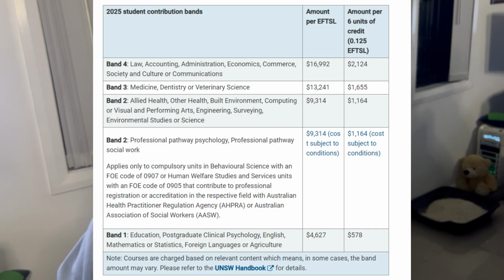University subjects from a cost perspective are broken up into 4 bands. Each institute will charge their own amount per band. They're roughly in line with each other, but might differ slightly. Here's the fee setup for University of New South Wales, which is a well-known institution here in Sydney.